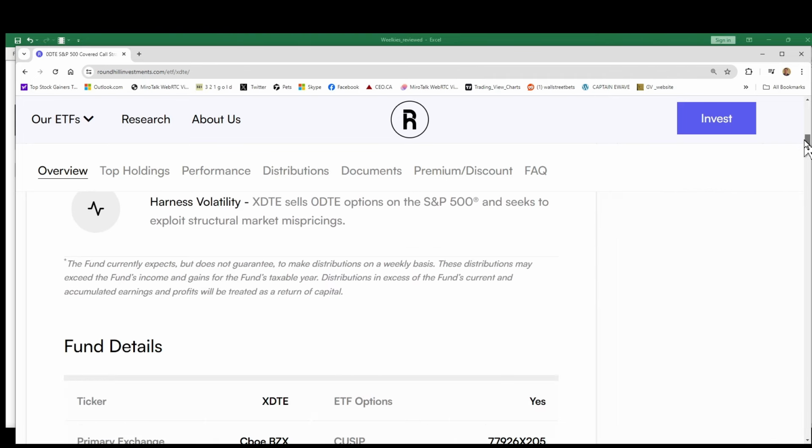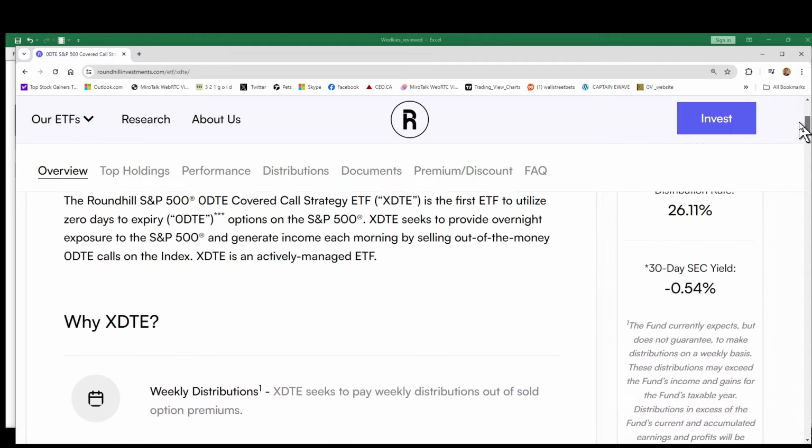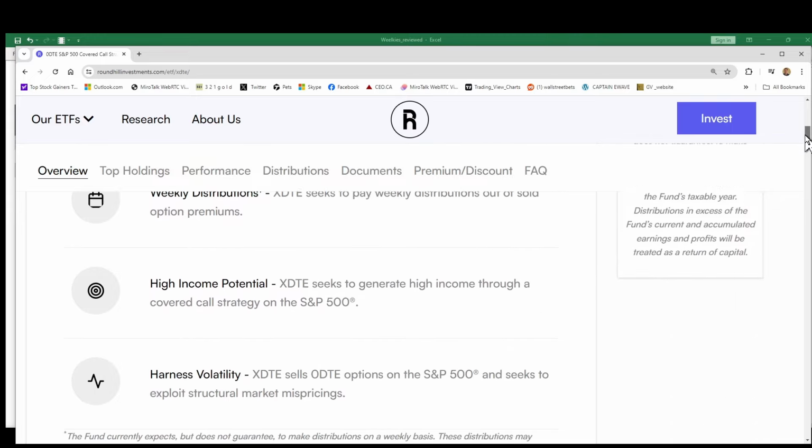So they're selling this one, the XDTE, as opposed to the 0DTE, or sorry, it's actually QDTE. The zero has more to do with there being no days, right? Days till expiration. So that's the nature of these funds. So they're XDTE and QDTE, Q being the NASDAQ 100.